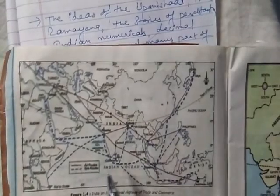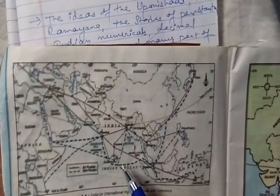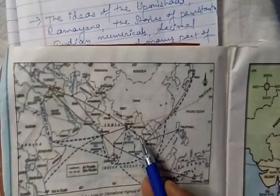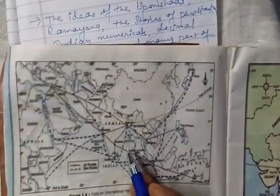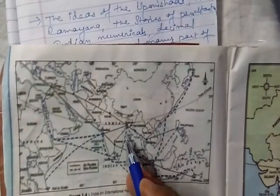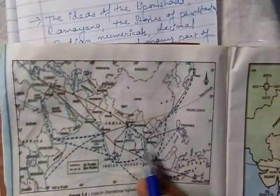Now you can understand that India's geographical location is favorably important for international trade, and due to its central location in the eastern hemisphere, India lies on the major trade route. And it is also clear over here that it helped in establishing close cultural and commercial contact with these countries.